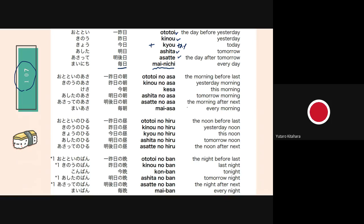Then what are the three paragraphs below, on page 107? Ototoi no asa. Just let me tell you first, asa is morning, hiru is afternoon, ban is night. So ototoi no asa is just a combination of two days ago and morning. Kino no asa, yesterday's morning. Do you see a pattern? Ashita no asa, tomorrow's morning. Again, this is for you to go and read now. Asatte no asa is two days later's morning.